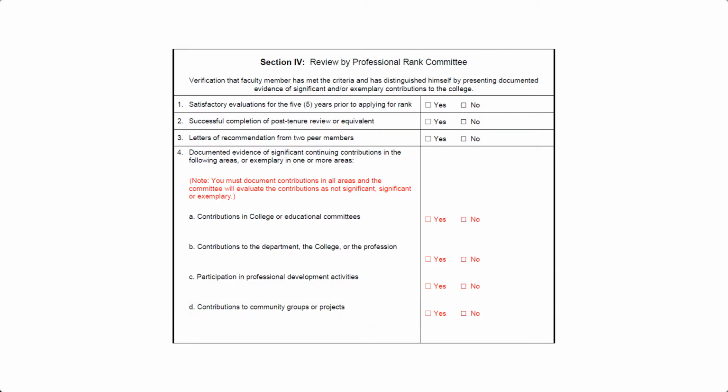One of the things that we've added is yes or no, because we want to make sure that if you get feedback, you know where that feedback is. The original form only had one yes, one no. We realize that was a mistake on our part, for not having the foresight to say nobody is going to know whether they need to put work in educational committees, the department, the profession, the community. So we've added in yes, no.